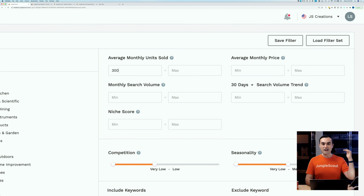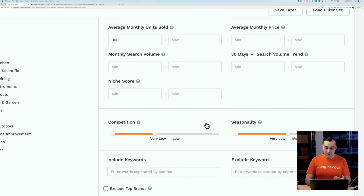Now, while you wanna make sure you've got high demand, the second piece of primary criteria is you wanna make sure you've got low competition so that you stand a chance of capturing part of that market. And the way that you measure that here in Opportunity Finder is this little competition slider down the bottom. So you'll see I've moved it from very low to low because I don't want too much competition.